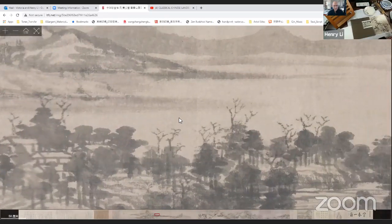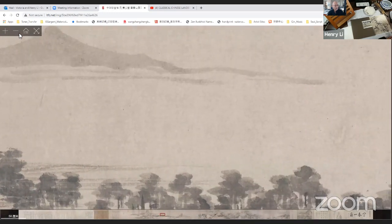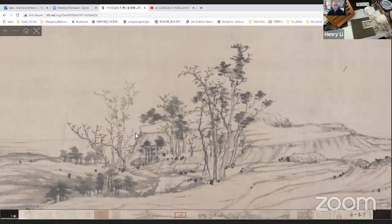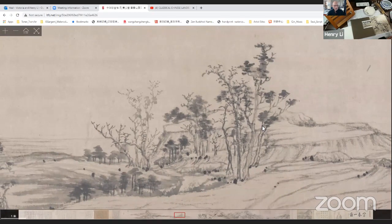It was commissioned by someone, I think. So he did this in his 70s, I think 77 or something like that. He died at 85. So this is a good example of a literati painter who started painting when he retired at the age of 50. He started painting at the age of 50 under the great master of the Yuan dynasty.